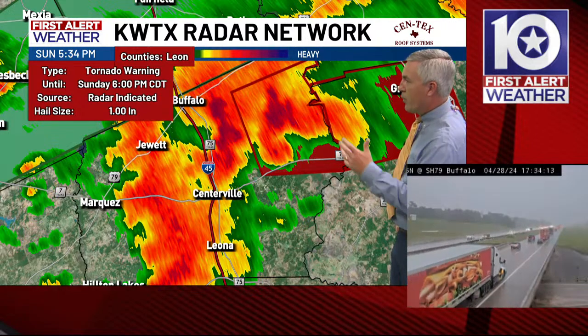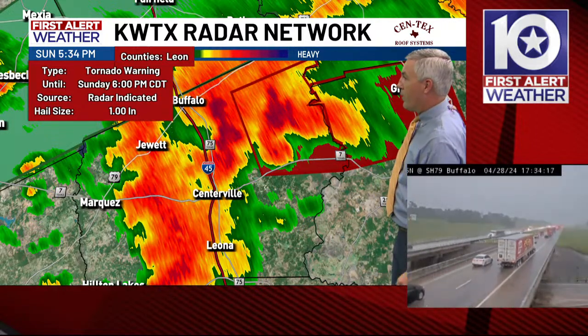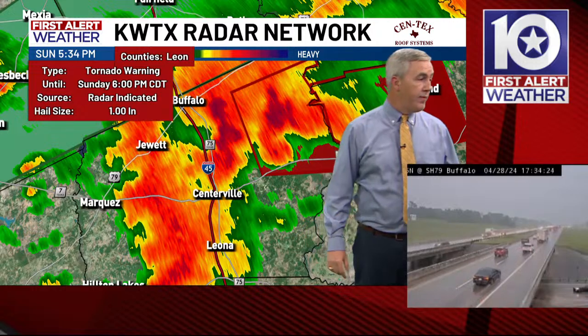And guys in the control room will probably stay on this for another 5 minutes or so, and then this is going to be out of our area. I don't know how y'all want to tackle the newscast, but again, this is going to be sliding its way east out of our area here in the next probably 10 to 15 minutes at most.